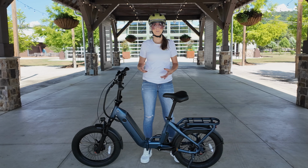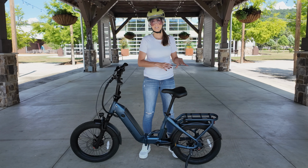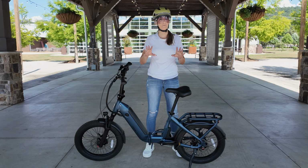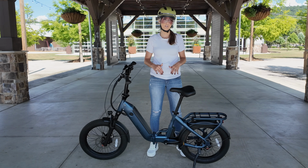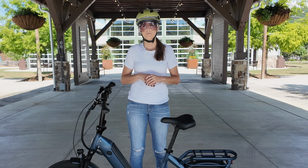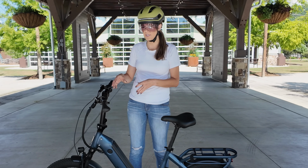The next opportunity for improvement has to deal with support. Now, they have a pretty decent sized dealer network, but they don't have nearly as many as some of the other big volume players that this competes with. And not only that, but they have a 1-year warranty for this bike, whereas a lot of the competitors offer a 2-year warranty.